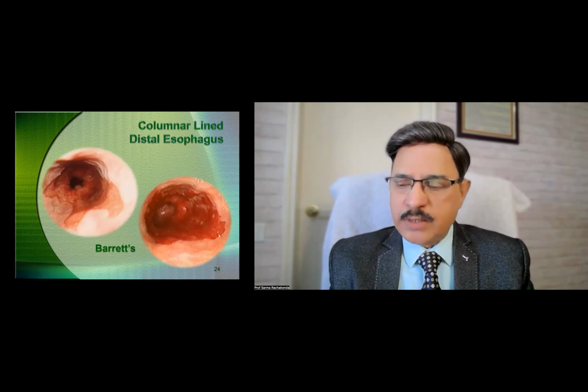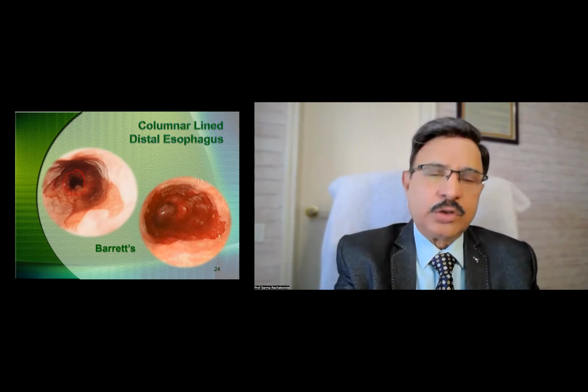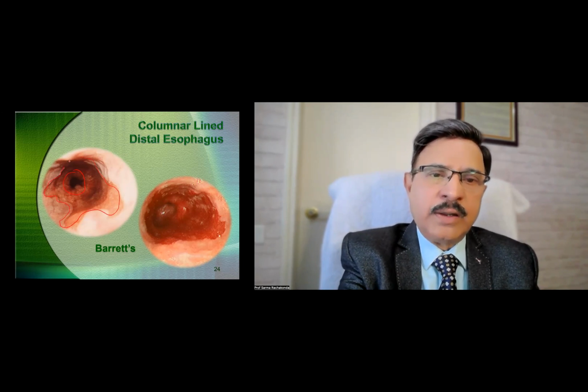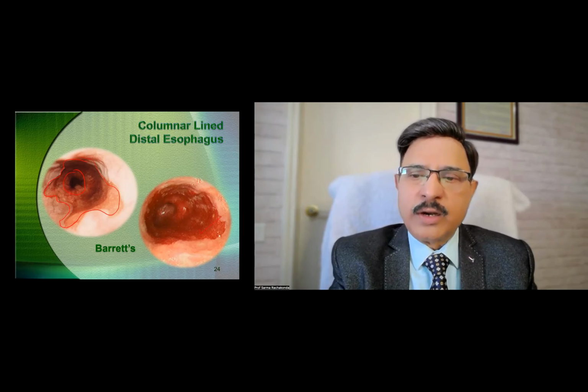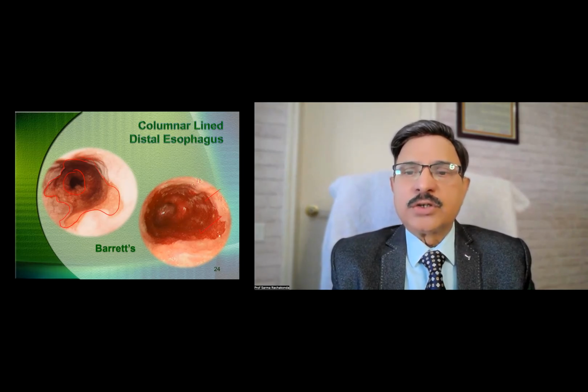If I see, you can see this is the gastroesophageal junction, and above the gastroesophageal junction, the entire esophagus becomes red, and the epithelium there, which should normally be squamous epithelium, is replaced by columnar epithelium. This is a forerunner. Barrett's esophagus is a forerunner for esophageal cancer. Columnar lined distal esophagus.